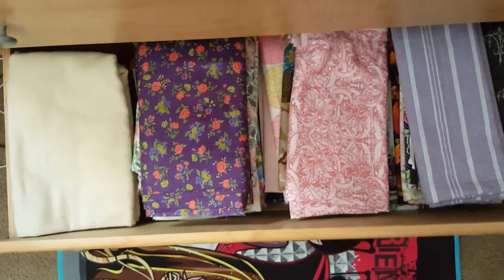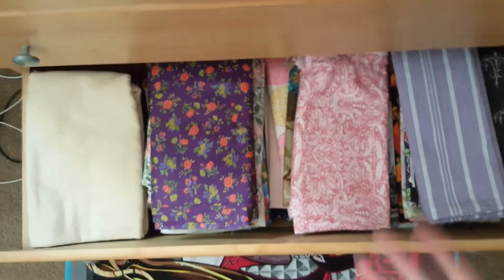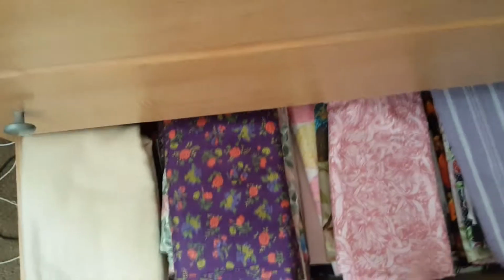And in the last drawer, I just have some fabrics that don't really fit anywhere else, and I bought this dresser specifically so it could all be fabric, but then I decided that I could use it for other stuff.